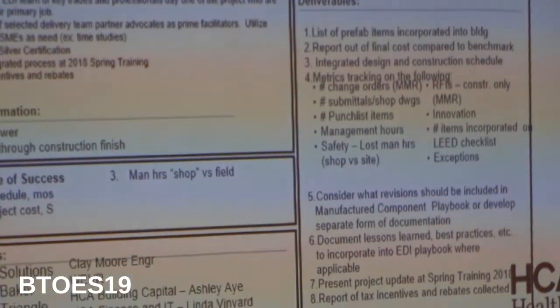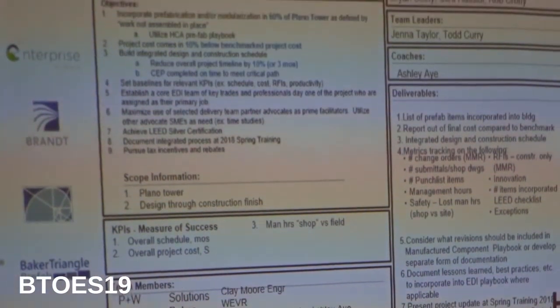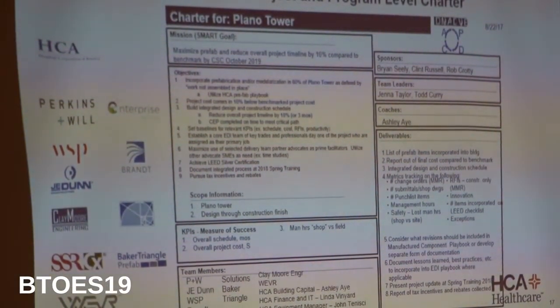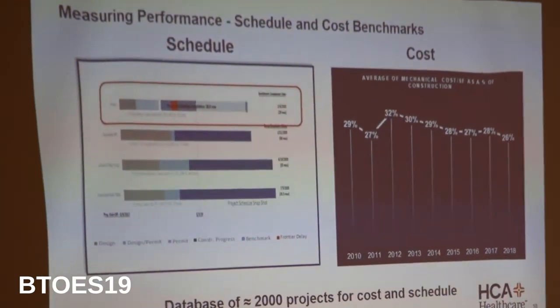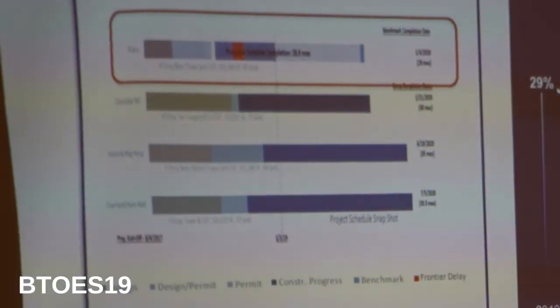That's not typically done in the business. Some places are doing it in California, but generally speaking, it's not normally done this way. We did that to get the team on board early. Then we benchmarked. We have a database of cost and schedule going back to the year 2000, so we're able to benchmark comps for like-kind buildings, both in cost and in schedule. We did comps for this building and benchmarked against those, and that's how we set our goal. Our goal is basically to finish 10% faster and reduce the cost by 10%.